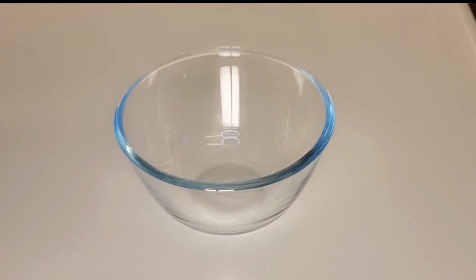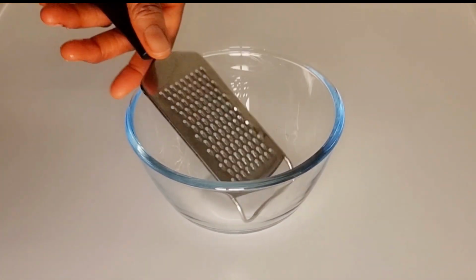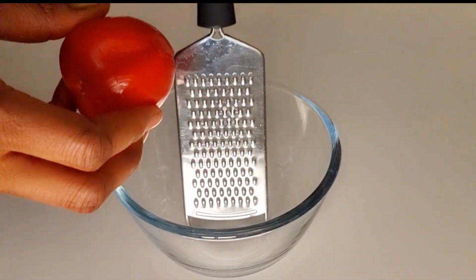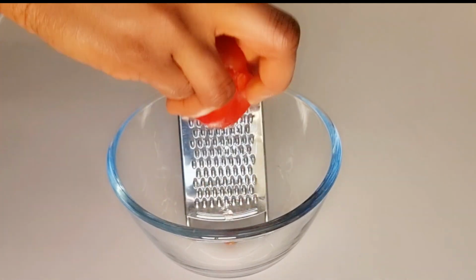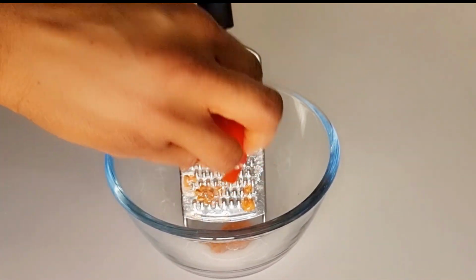So first I will start by preparing my miracle exfoliator. I call this miracle exfoliator because after exfoliating this treatment with my face, it gives me what I want. And to prepare the treatment, all you need is 1 tomato. Get a tomato and grate it.